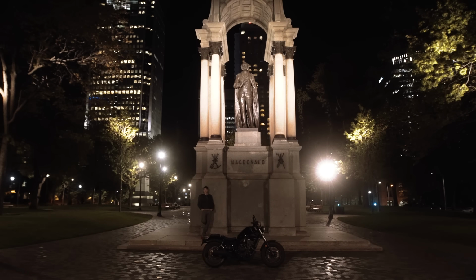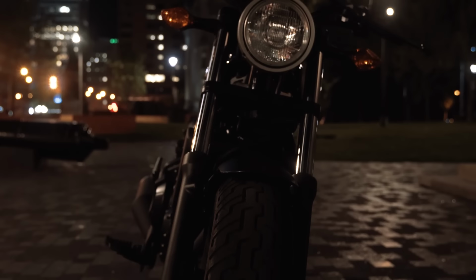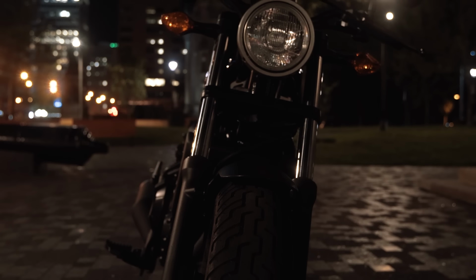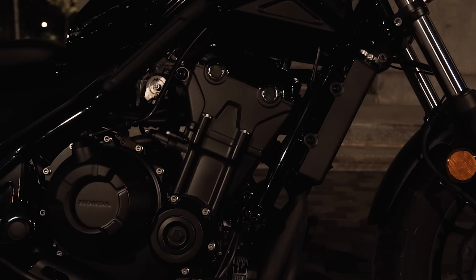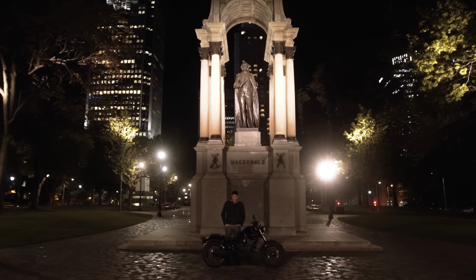Looks like a punk to me. The tires are fatter than the old Rebels. Forks too. 41mm cannons designed to make the little bike look tough. The trellis frame is weird on a cruiser, but I think it looks cool, if only because the 471cc parallel twin actually fits. See, you can also get the Rebel 300, which is identical in every way except for that bike has a 286cc single. It looks comically small inside the rest of this motorcycle.